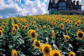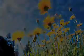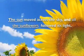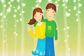The sun moved across the sky. All the sunflowers followed its light. The sun moved across the sky, and all the sunflowers followed its light. Sometimes two independent clauses just sound better when they're together.